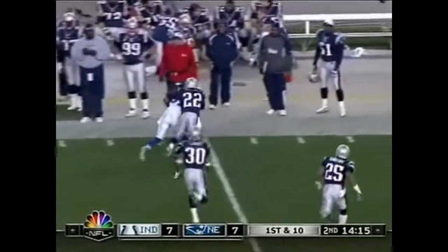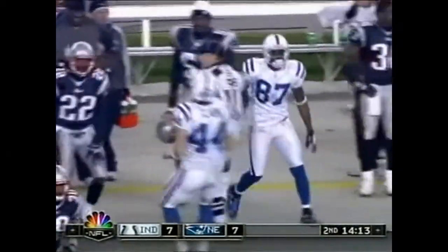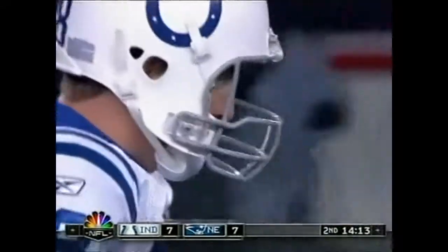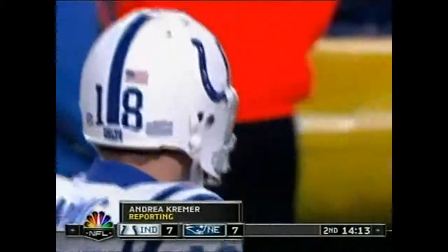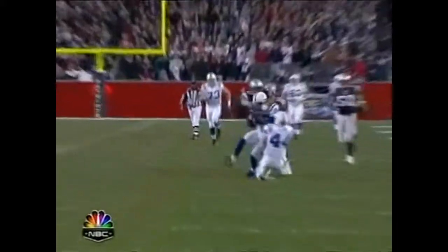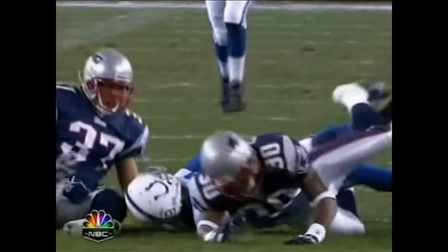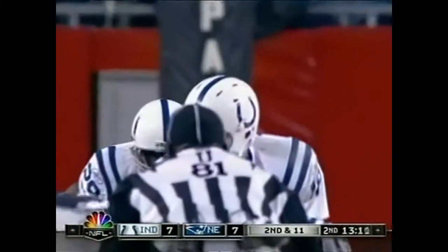Let's get back out to Foxborough. Reggie Wayne will pick up the first down here. And Andrea, what's the update on Harrison? Well, he's got a right arm injury, and the Patriots called his return probable, but they took him to the locker room, and he has not yet emerged, Al. There was the injury. He was tackling Marvin Harrison. Came down on the arm. Caused by Vrabel.